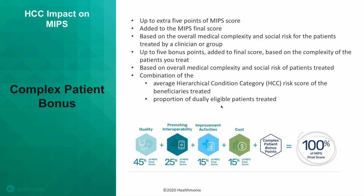Yes. So the complex patient bonus. This is very important because, as most are aware, MIPS is becoming harder and harder every year, and we at Healthmonix get a lot of questions from our customers asking, "What can I do to get bonus points? What can I do to get extra scoring?" So the HCC has an impact in multiple areas in MIPS, but the first one is on the complex patient bonus. So you can receive up to 5 points on top of your MIPS score.